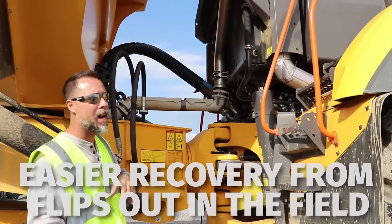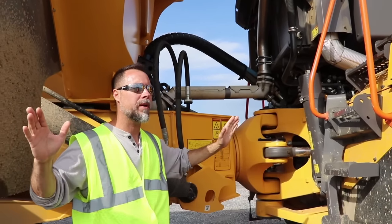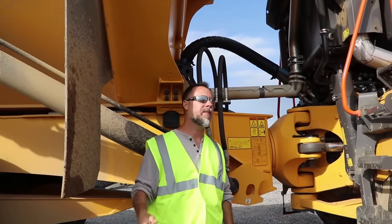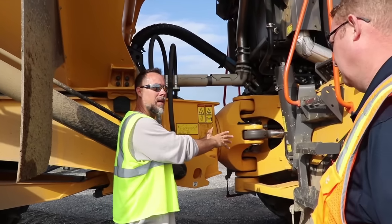Yep. A guy out in the field, if he's up in Canada and he's not anywhere near a repair shop, he's got his excavator, he can flip it back over and hook that exhaust back up himself. He doesn't even have to worry about the hoses at that point, right? Yep. All right, guys, we're going to drive a 60-ton rock truck.